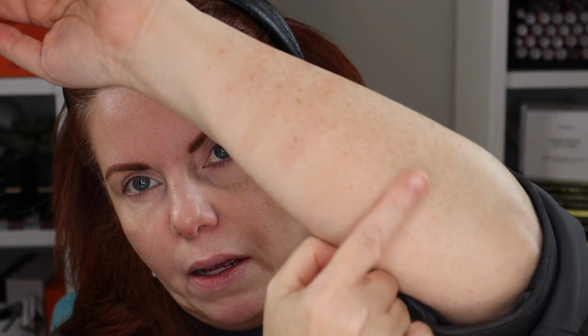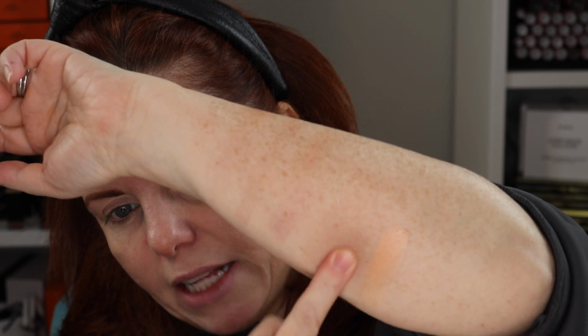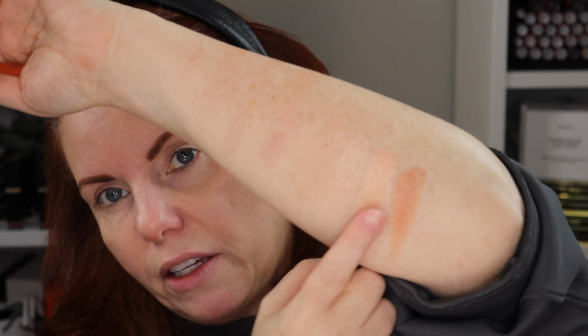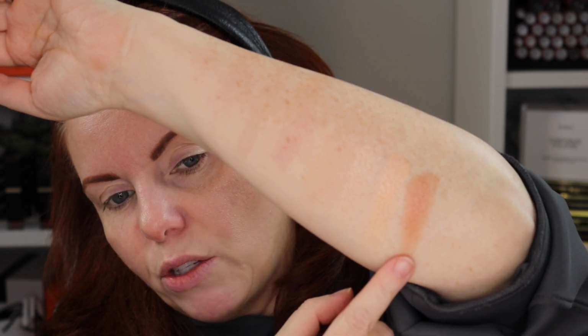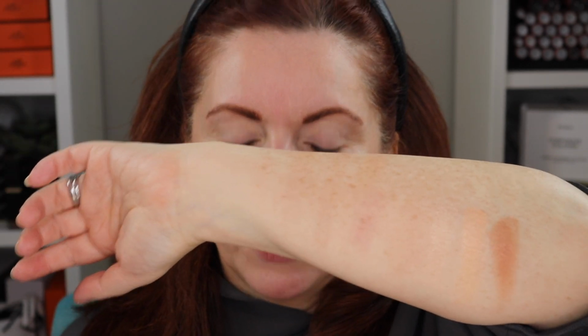Yeah, that's more of the true, you can see how that's just sort of glitter. The peach is more of just the highlight. And then the bronze is definitely bronzy bronze. I could not really use this as a highlighter. I can use it as a little bit over my bronze to get my face glowy, but we're gonna be careful with it.